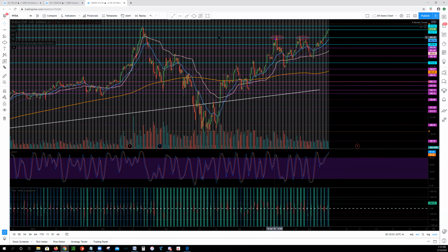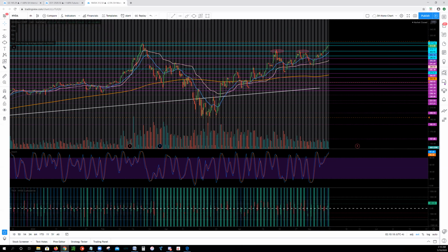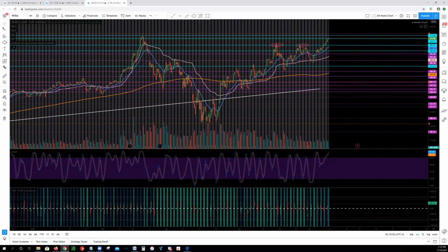We couldn't do it here. We couldn't do it here. But right around this area, the buyer stepped in and tried to give us a run. So we'll see if we're able to do it here and pop the top above this 317-ish, 318-ish area. See if we get a squeeze above that and get a nice little run headed into earnings.